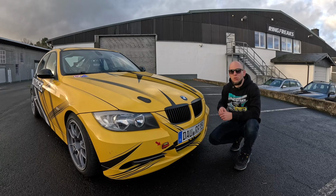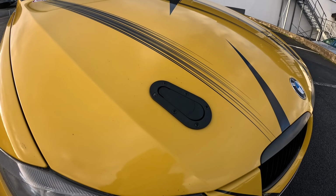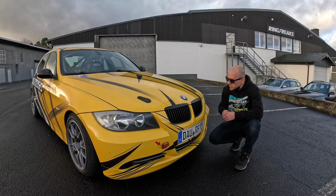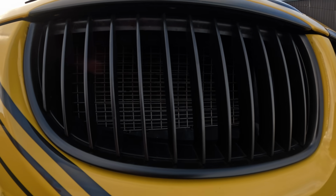In the front, you can already see that the hood has aero catch mounts for easy access to the engine bay. In case there is any issue, there is no original lock, so you can simply access the engine bay from the outside. If you look closer through the front grille, you will notice that there is a special metal net which is securing the radiators from any stones or anything that is lying on the track.